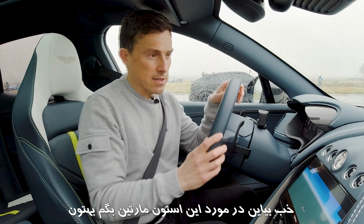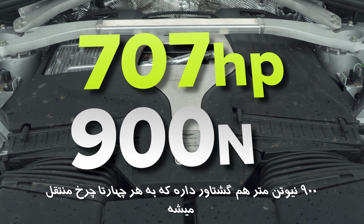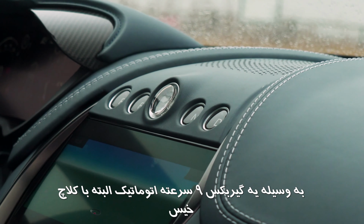Okay, right, let me tell you about this Aston. So, it's got a 4 litre twin turbo V8. It's the 707, which means it's got 707 horsepower, 900 newton meters of torque, driving all four wheels via a 9-speed automatic gearbox with a wet clutch. Now, the interesting thing about this version of the DBX is it has a new drive mode system with launch control, which is great news. The car itself comes in at £189,000 starting price. Obviously, when you start adding options, just like Yanni's car, it's going to go up in price. In terms of the weight, it's actually heavier than the Urus, 2,245 kilograms. Yeah, I think that's all the stats you need to know.